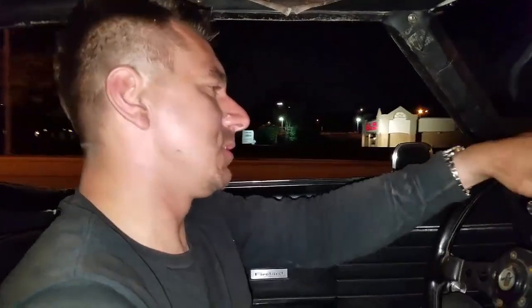Crazy noise is direct drive. I may yet be able to salvage the transmission. I definitely will not be able to salvage that tire.